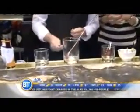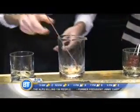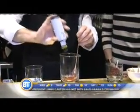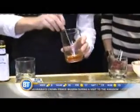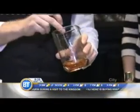Okay. So we're going to start with some raw sugar here. Sugar cube works good to keep a proper consistency of how much you're using. Right. Bitters. So bitters are herbs and botanicals. Oh, they're really good for you. So especially when you're drinking a lot, as you tend to do on Mad Men, it can make the next day a little easier on you.